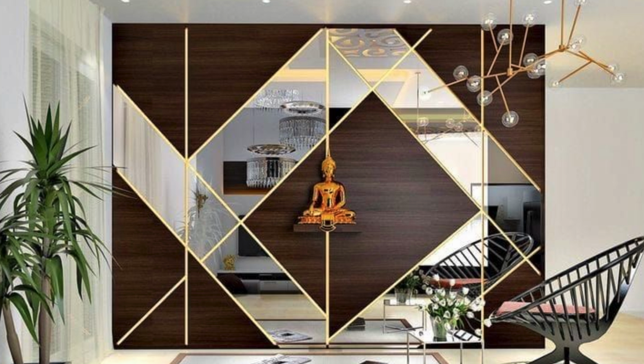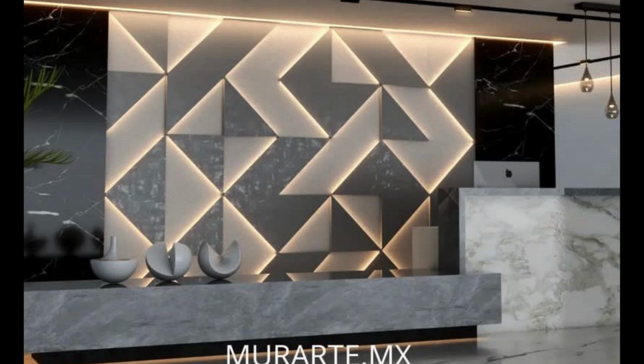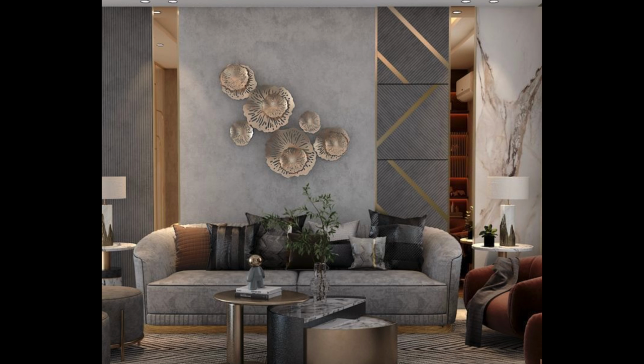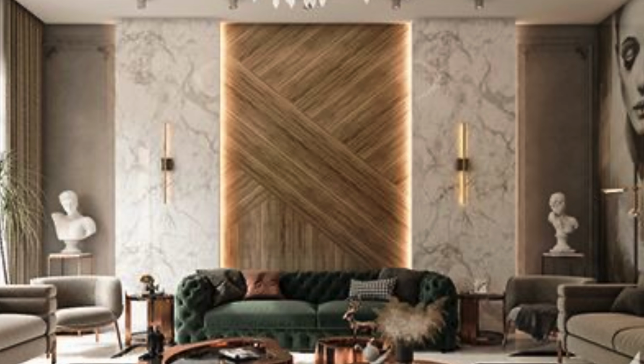Design aesthetics. The first step in choosing the best wall cladding for your living room is to consider the design aesthetics you wish to achieve. Wall cladding can dramatically impact the overall look and feel of the space, so it's essential to select a material and style that complements your existing decor and reflects your personal taste.